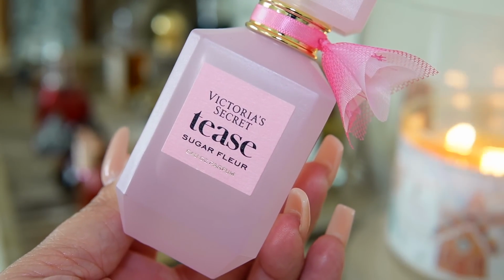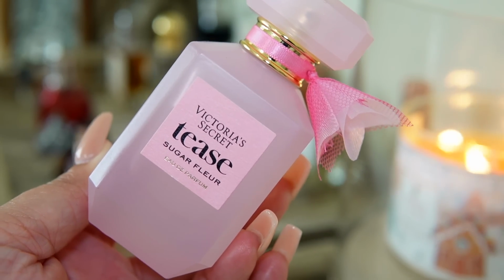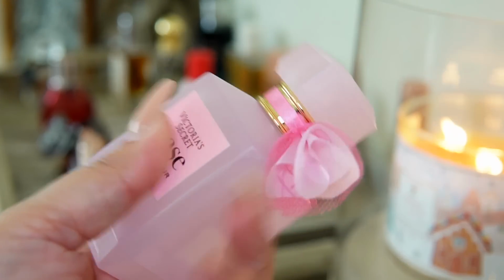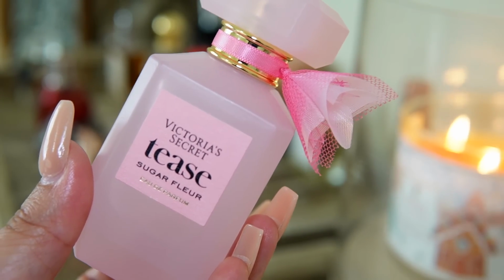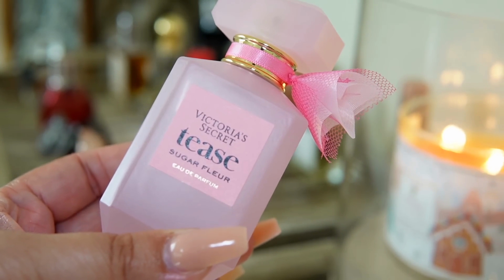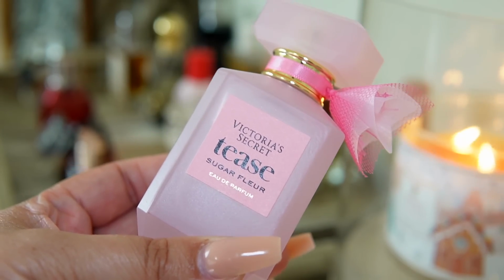Victoria's Secret Tease Sugar Fleur. This is such a nice one for every day, for bedtime, for casual wear. As you can see, there is quite a dent in this one. I have really been enjoying it. Very girly, flirty fragrance as well. This is perfect for year round. It doesn't have to be just wintertime or fall. It's perfect for any time of the year. Very girly, feminine, and a really nice take on apple.